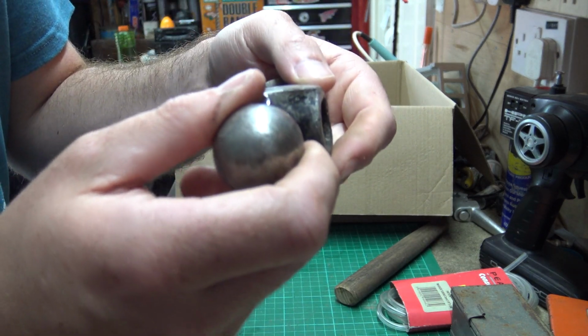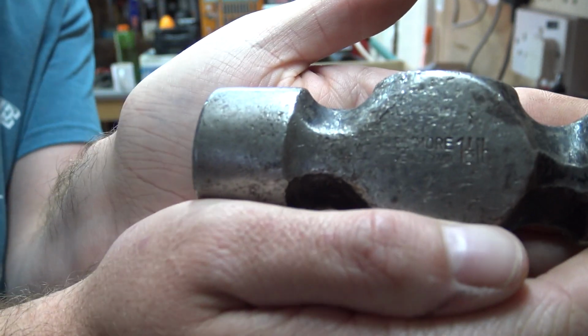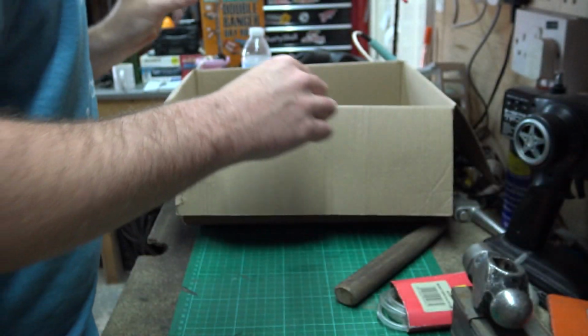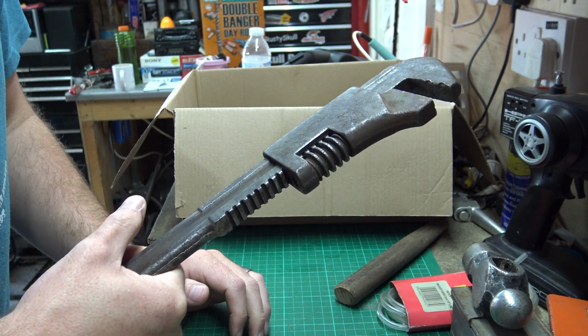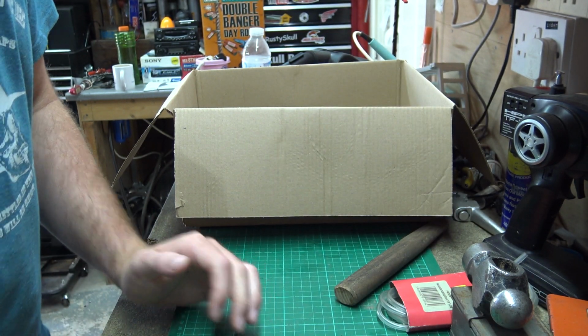I think that says 1.5 pounds. Not sure. Maybe it would be a bit better on the camera. Who knows? But it's nice. Come in handy. I've got loads of these, but this one works, and I can add it to the collection of them. They always come in handy for things.